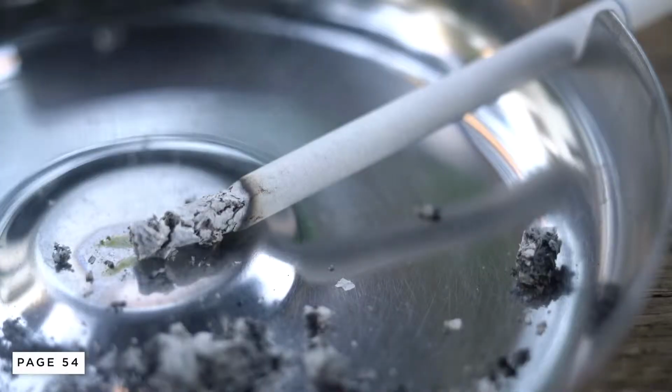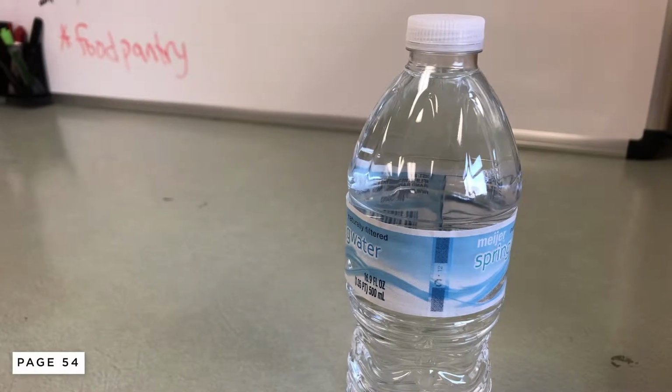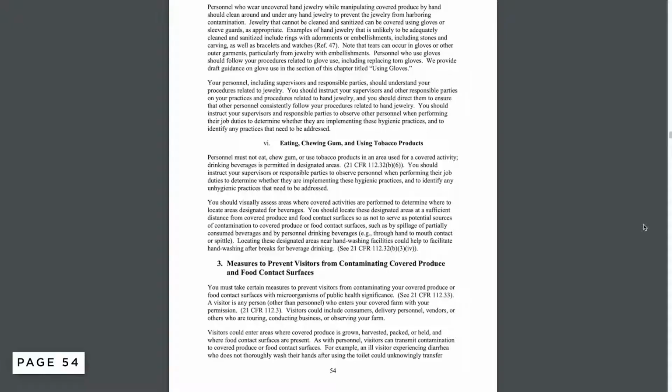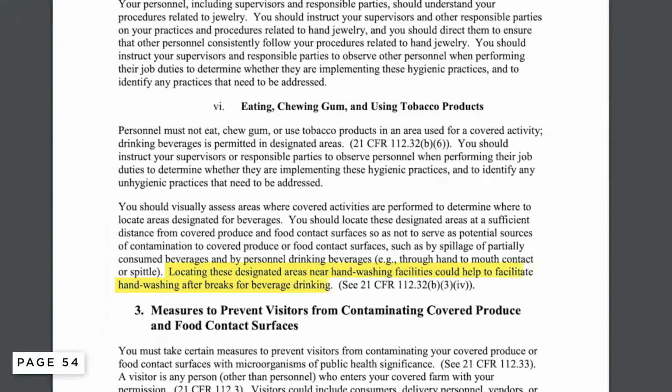While personnel are prohibited from eating, chewing gum, and using tobacco products in an area used for covered activity, drinking beverages is allowed in designated areas away from covered produce and food contact surfaces. Here, the draft guidance suggests locating these areas near hand washing facilities in order to help facilitate hand washing after breaks for beverage drinking.